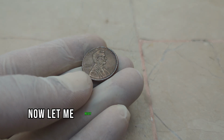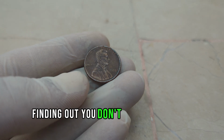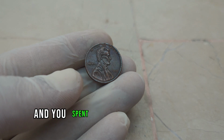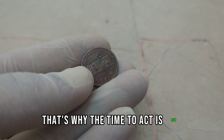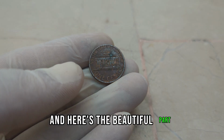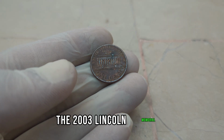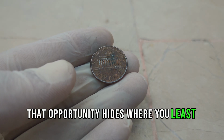Now, let me reset your attention with a question. What's scarier? Finding out you don't have a valuable penny at all, or realizing you had one once, and you spent it at a gas station for bubble gum? That's why the time to act is now. And here's the beautiful part. This coin is just the beginning. The 2003 Lincoln Memorial no-mint mark penny is proof that opportunity hides where you least expect it.